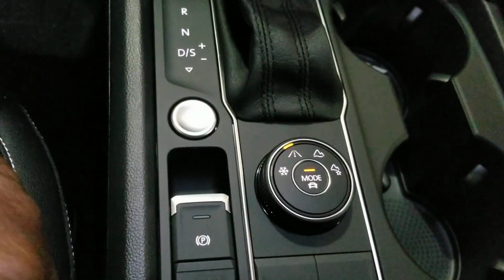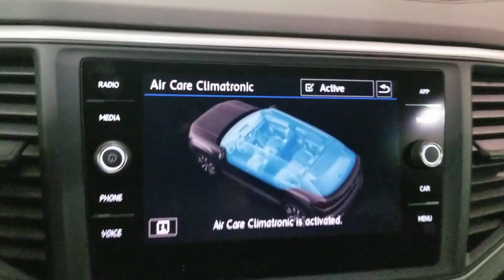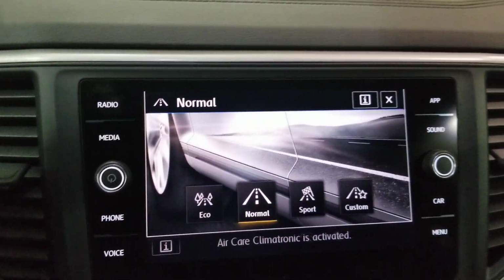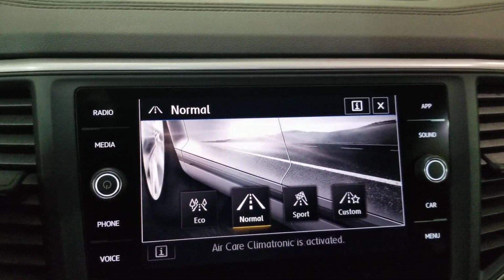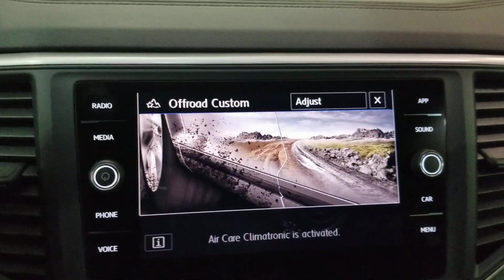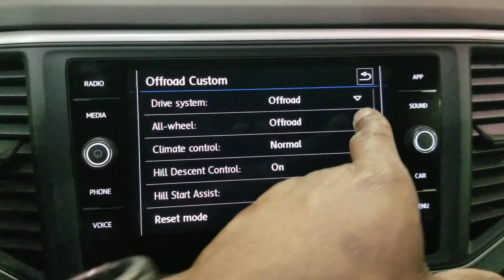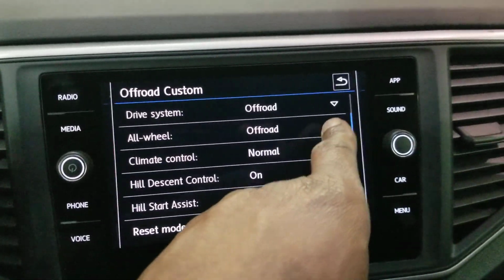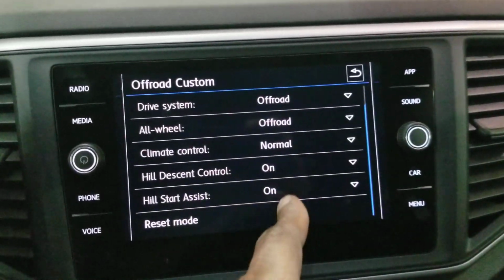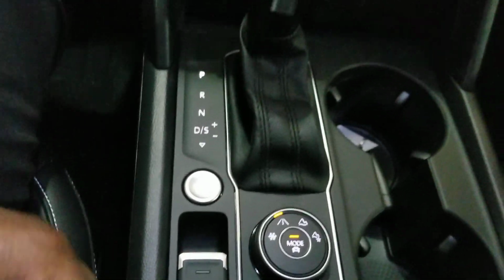Down here, here's your shift knob for driving modes. So you have snow. You also have normal, sport, eco, or custom under the normal setting. And then you have off-road and then off-road custom, which allows you to tweak different things on this, just like the Atlas did. You're able to tweak climate control, all-wheel drive. You're able to change different aspects of the drive. Most times you're just going to have it on a regular roadway there.